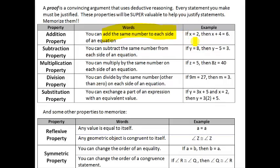So if x equals 2, and I decide I want to add a 4 to both sides, that becomes x plus 4 is equal to 6. So 4 got added to both sides. Same thing works with subtraction. You can subtract the same number from both sides of an equation.